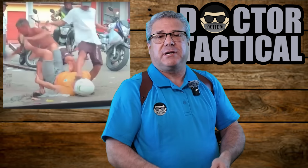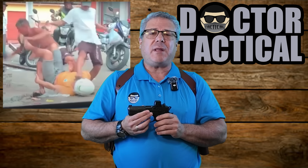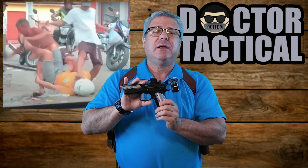Now, again, another story with a Glock 19. I believe it looked like a Glock 19. I'm going to assume that's what it was. But nonetheless, it was a shooter type of gun. We're talking about a semi-automatic here.